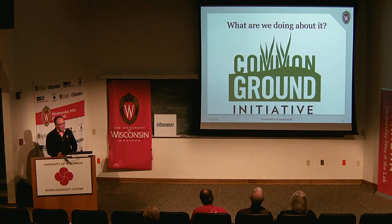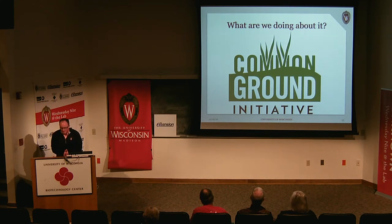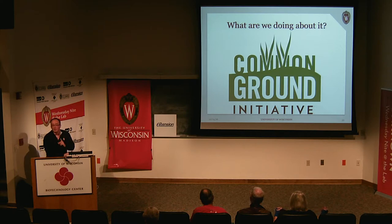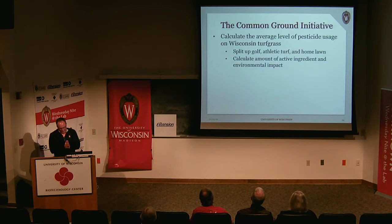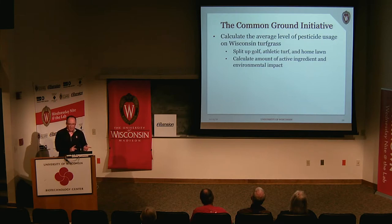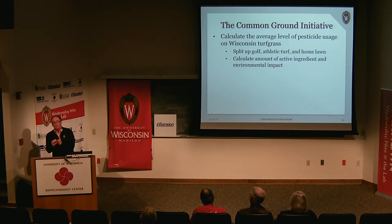As I mentioned earlier, I do have an extension component as well, and as part of my extension program, we are in the process of developing a new initiative, and we're calling this initiative the Common Ground Initiative. So just a couple pieces about what this initiative is. It is still in the developmental phases, but what we're looking to do is calculate the average level of pesticide usage on Wisconsin turfgrass. And when I say average level of pesticide usage, we're going to calculate the average level of pesticide usage and the level of environmental impact with some metric, whether it's EIQ, whether it's hazard quotient, whether it's something else. We haven't determined that yet.